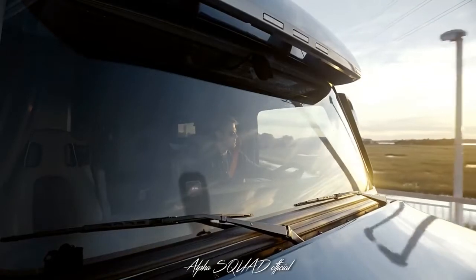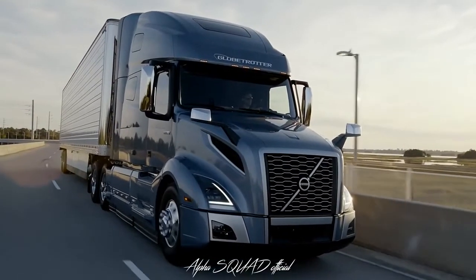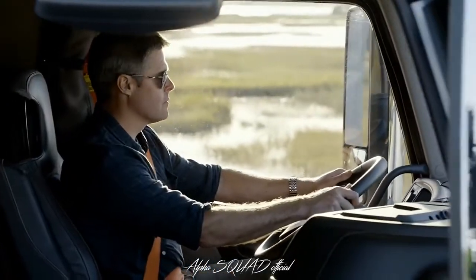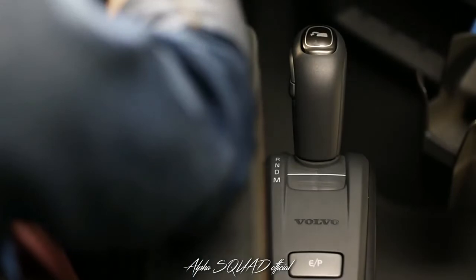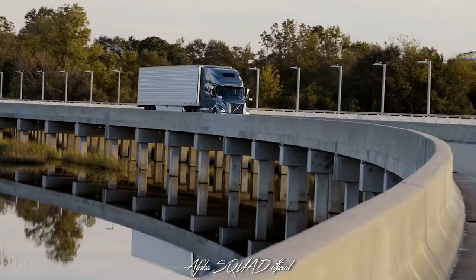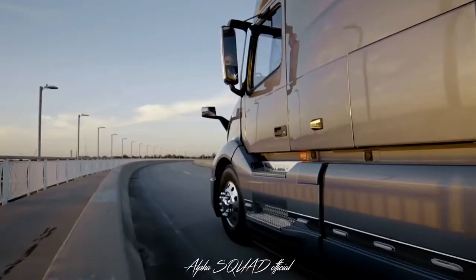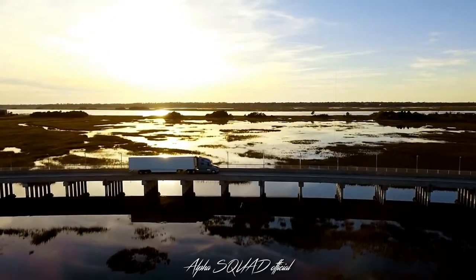The iShift is an important safety feature because it allows the driver to focus more on the trailer, to keep two hands on the wheel instead of paying attention to what gear the transmission is in. They have more mental power to focus on everything around them instead of keeping in the back of their mind, "Oh, I'm in sixth gear right now, I need to remember that."